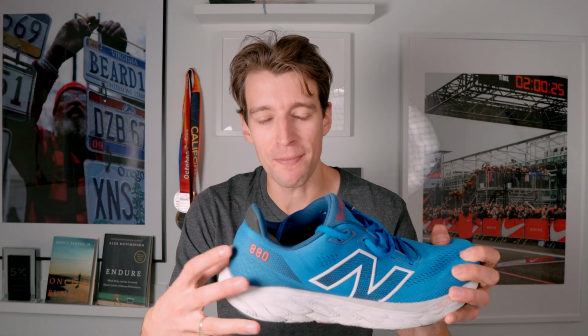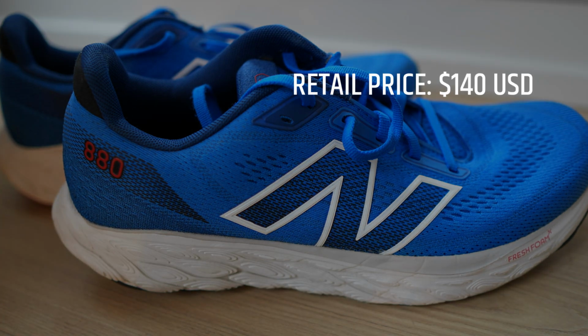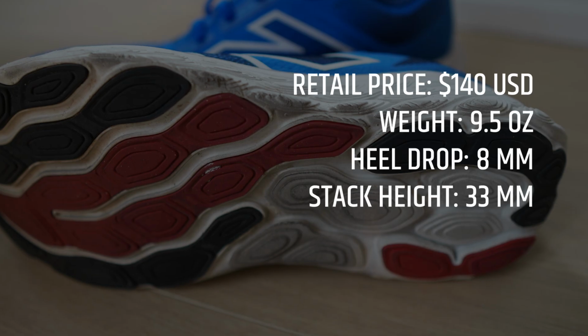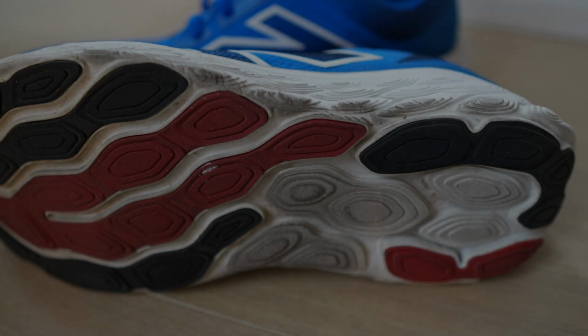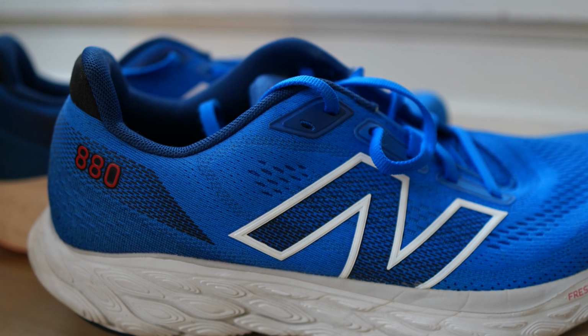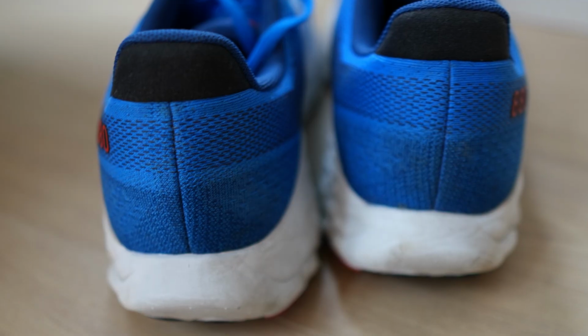But in the last few years, other companies have just bulked up their training shoes, making them bigger and bigger, while the 880 kind of stayed the same. Now, that's not necessarily a bad thing. If anything, it makes this shoe a little bit lighter. And also, I'm not saying that the 880 V14 has no cushioning. What New Balance did actually is they took their cushion compound, the Fresh Foam X, and made it way more compact, probably to encourage a more natural feeling stride.